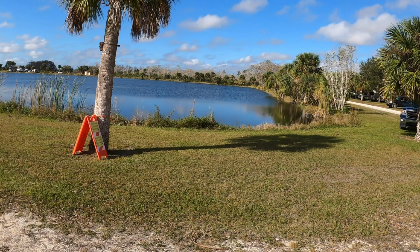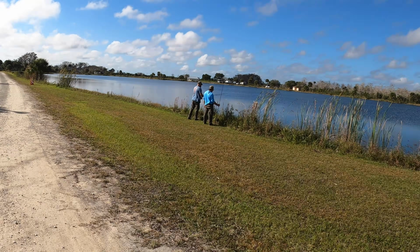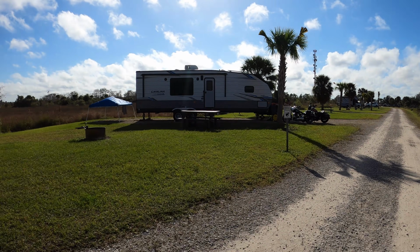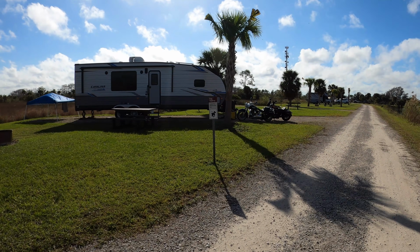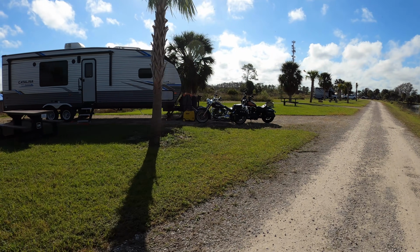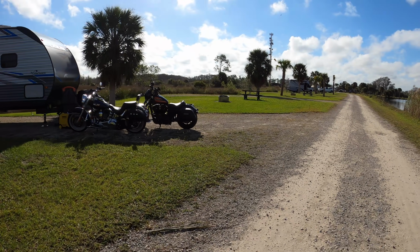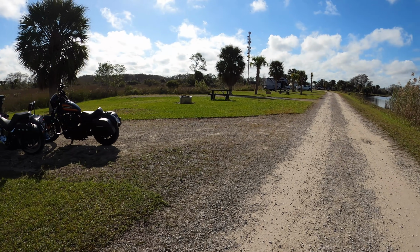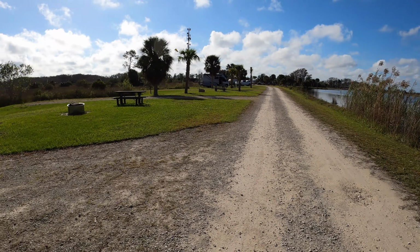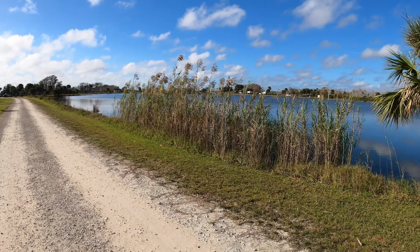I'm not sure what you can catch in Monument Lake, but fishing is allowed. So on the east side of the campground, you've got the nicer RV sites that have actual gravel lanes to park in. Obviously, generators are allowed during certain hours. Not quite as many trees and as much shade on this side, but still, once again, you're here for that beautiful view of Monument Lake right in front of you.